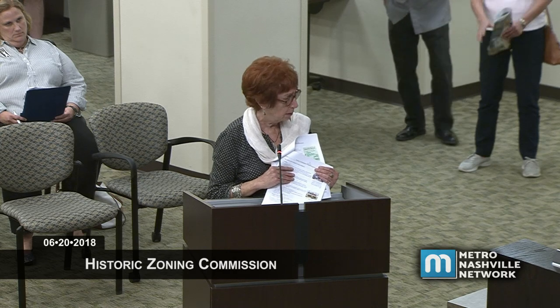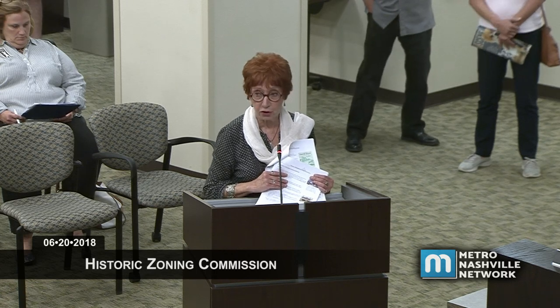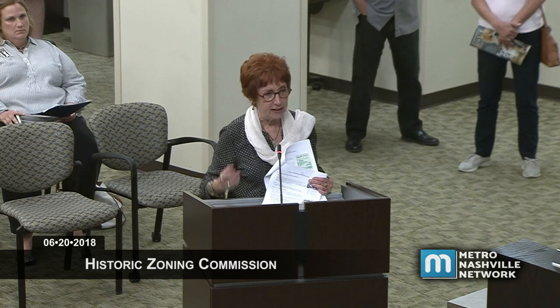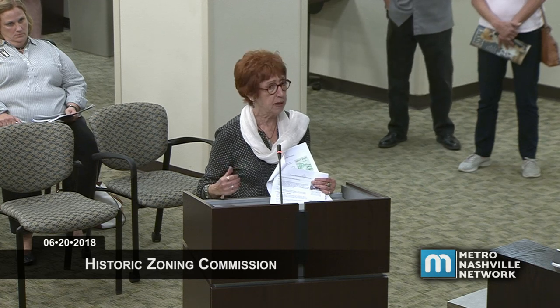I also learned in my walking yesterday, there are a lot of people who don't understand what a conservation overlay is. There needs to be more education. They saw the signs, but they didn't know what they meant. This is not good for all of us as a neighborhood.